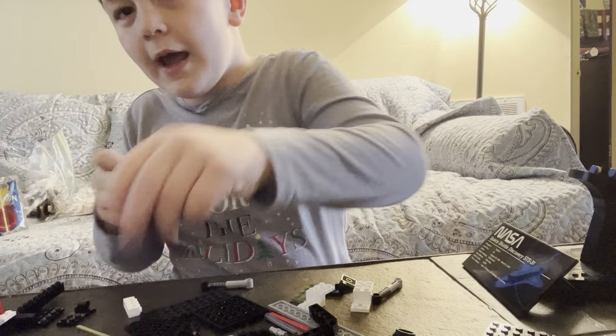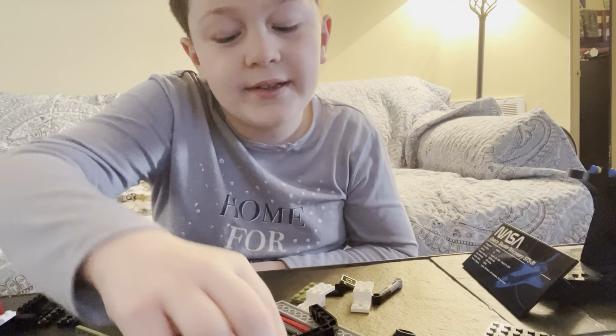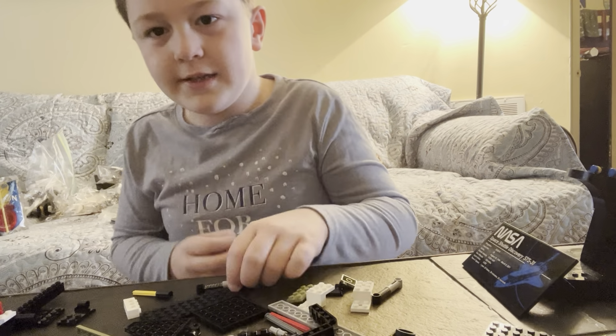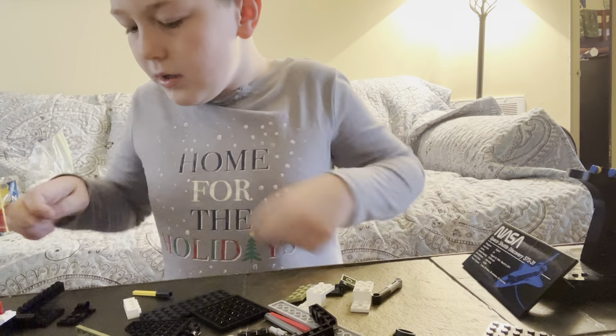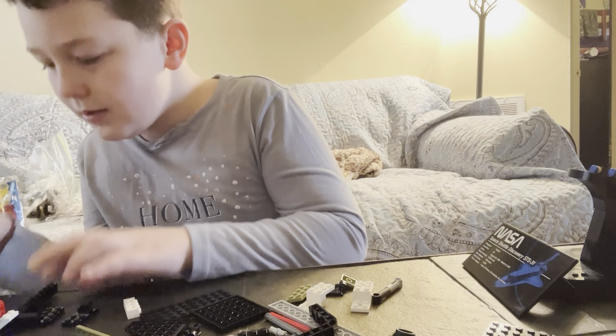Okay, after I finish this page, I'll show you it, because I know you're dying to see what I've done in 10 minutes. And yes, there are these little springy things that the set did not tell me about. Back to my Christmas.